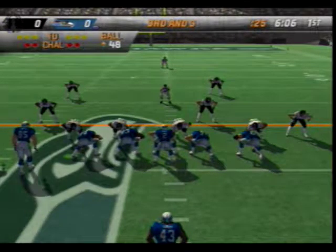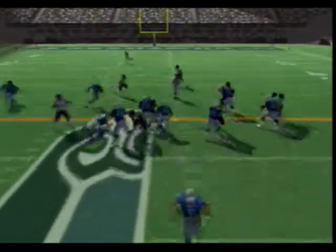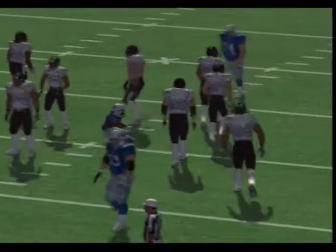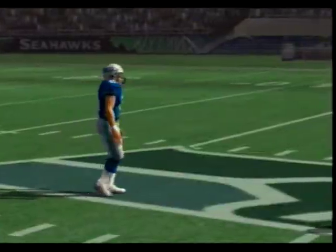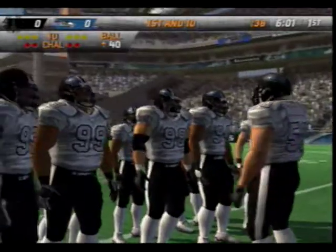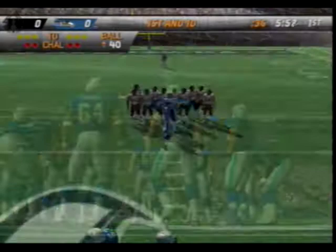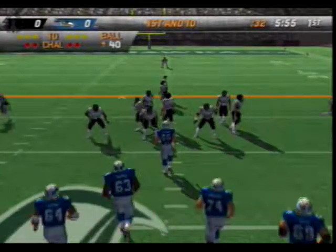The visiting team come out in a 4-3. Hand off to the tailback. Ward is there for the tackle at the 40. And that game will get them a fresh set of downs. It was a great run. You saw his blockers create some room for him and the accelerator right through the hole. So they have first and 10 here on the 40-yard line.